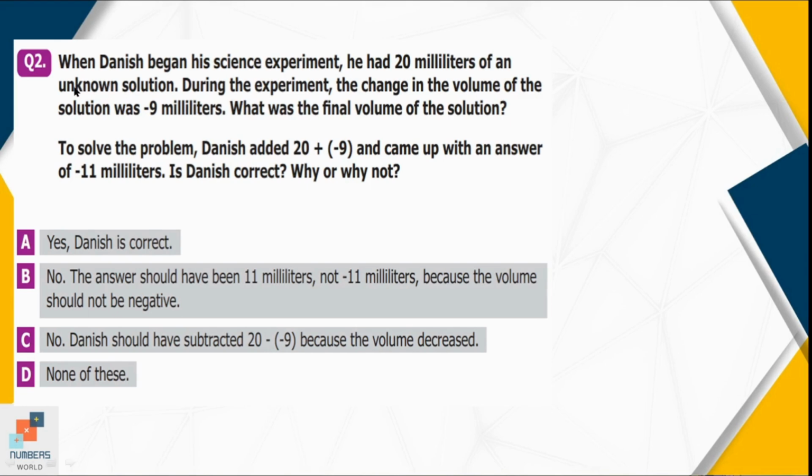Question number 2. When Danish began his science experiment, he had 20 milliliters of an unknown solution. During the experiment, the change in the volume of the solution was minus 9 milliliters. What was the final volume of the solution? To solve the problem, Danish added 20 and minus 9 and came up with an answer of minus 11 milliliters. Is Danish correct? Why or why not?